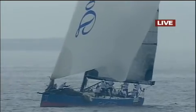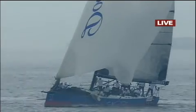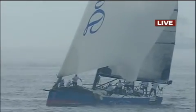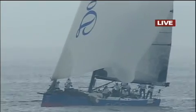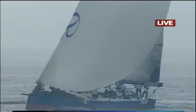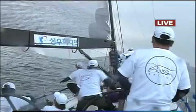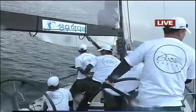And here is our lead boat. The Sexy Busan continues to lead this race. In races like this, if you're in the lead at the beginning, does it generally mean that you'll win in the end, or what sort of factors might play into allowing a boat from behind to be able to catch a boat in front of it?